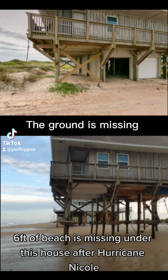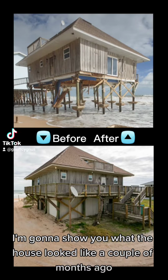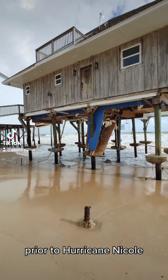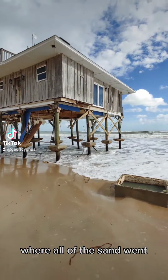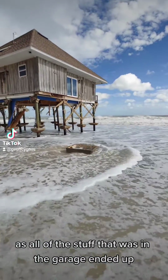6 feet of beach is missing under this house after Hurricane Nicole. In this video, I'm going to show you what the house looked like a couple of months ago prior to Hurricane Nicole, both inside and out, and I'm going to show you where the bottom floor went, where all of the sand went, and where the air conditioners as well as all of the stuff that was in the garage ended up.